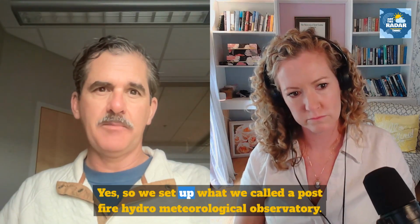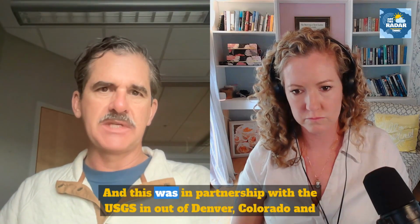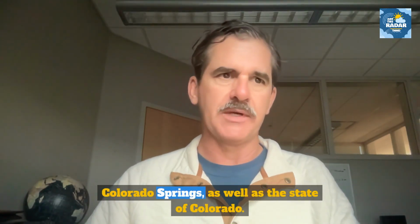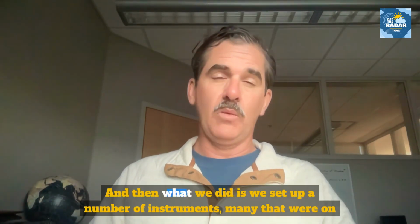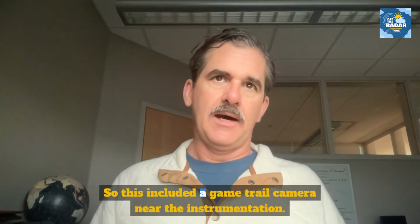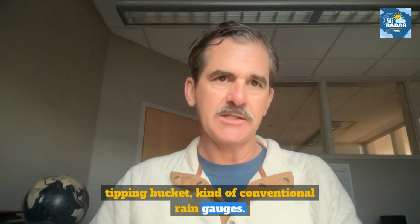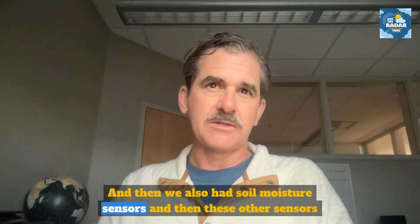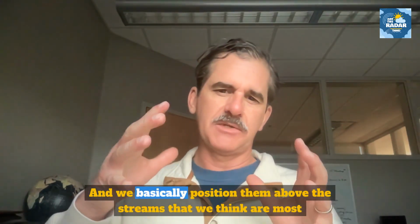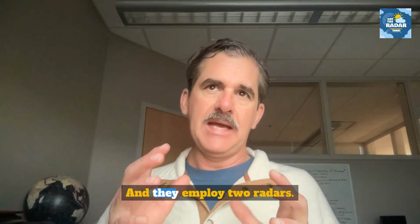Yes. So we set up what we called a post-fire hydrometeorological observatory. And this was in partnership with the USGS out of Denver, Colorado and Colorado Springs, as well as the state of Colorado. And then what we did is we set up a number of instruments, many that were on the fire itself. So this included a game trail camera near the instrumentation, tipping bucket, kind of conventional rain gauges. And then we also had soil moisture sensors, and then these other sensors that most may not be familiar with, but they're non-contact radars. And we basically position them above the streams that we think are most vulnerable to flash flooding and debris flows.